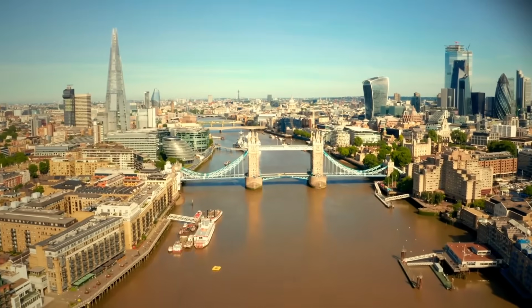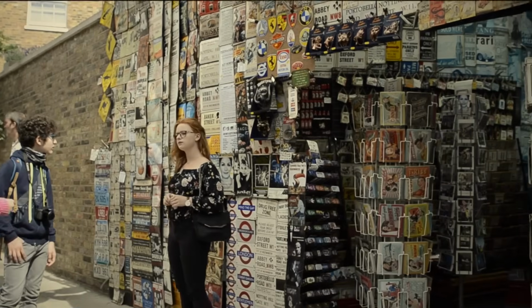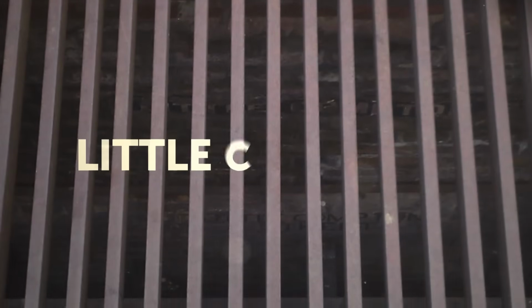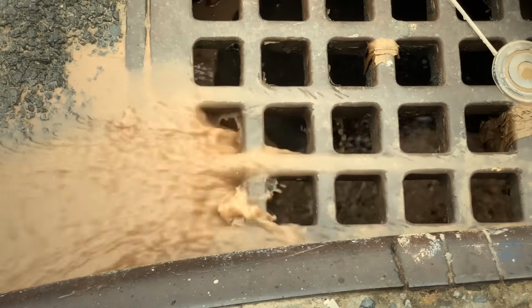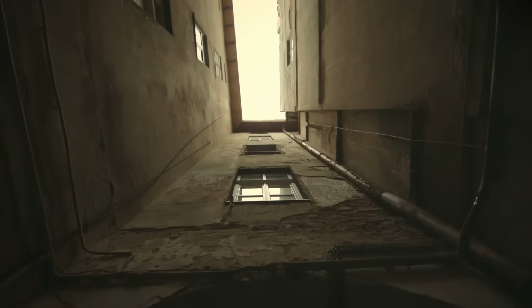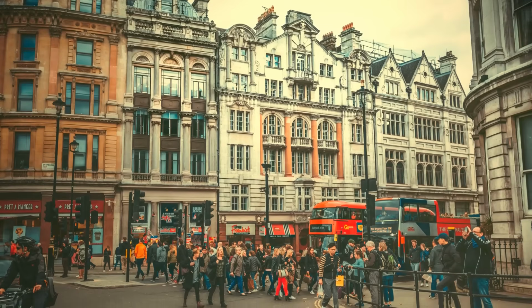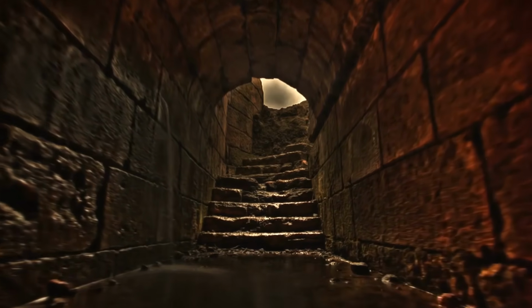Now we're moving to London, Charing Cross Road. It isn't easy to find one secret place here. To do this, you need to look carefully at your feet. Do you see these sewer grates in the asphalt? Inside them, you can notice two signs with the name Little Compton Street. Yeah, there's another street right below you. It disappeared from all maps at the end of the 19th century. Charing Cross Road was built over it. The identification signs that you see are part of old engineering tunnels.